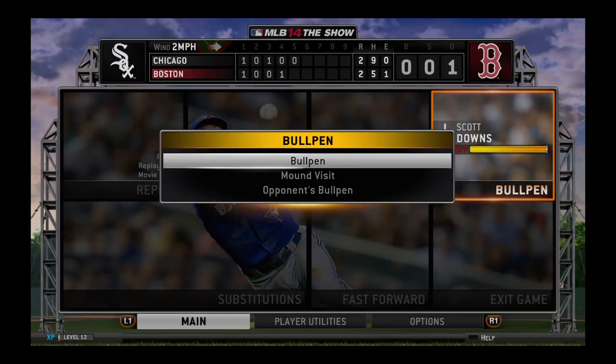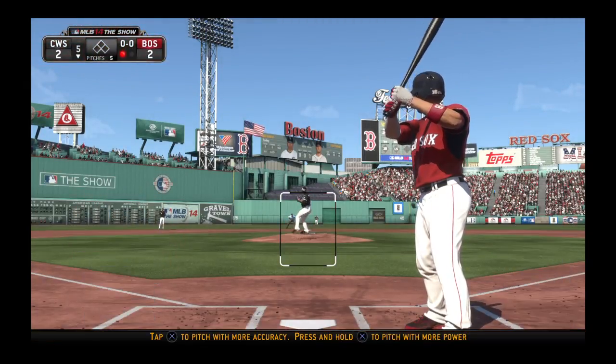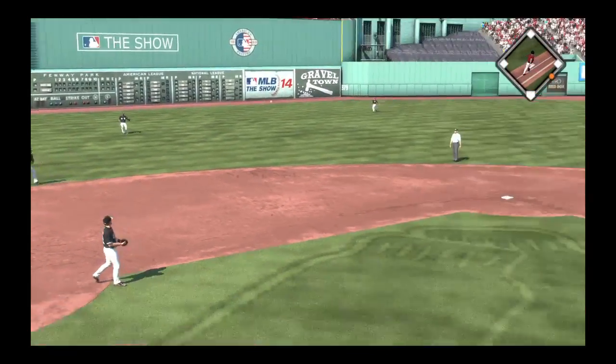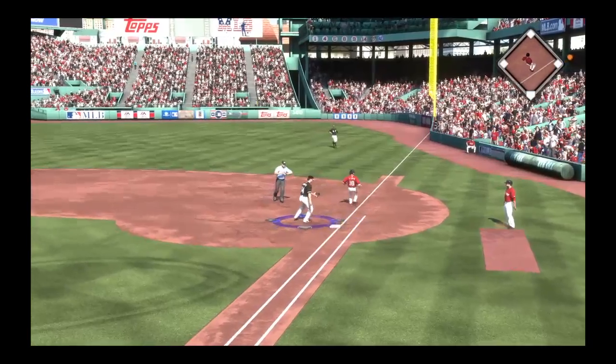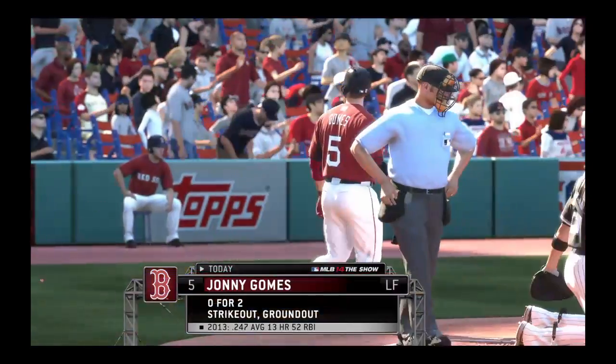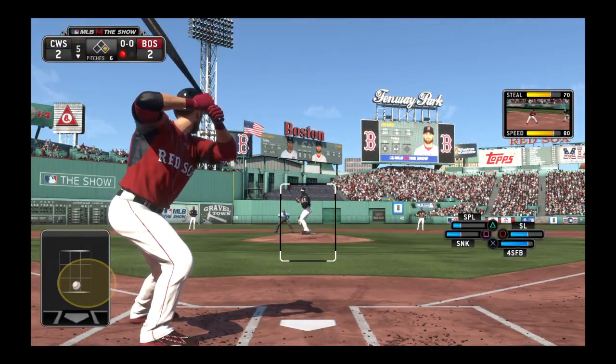Shane Victorino will dig in. He lined out hard in his last time around. Now a ground ball towards the hole, and now against his body, a jump throw. Off-balance throw, but he couldn't get enough on it, so it'll be scored as an infield single. So one gone in the inning here with a runner at first.